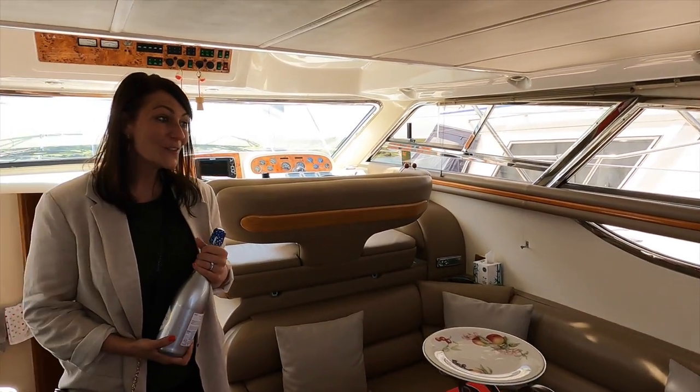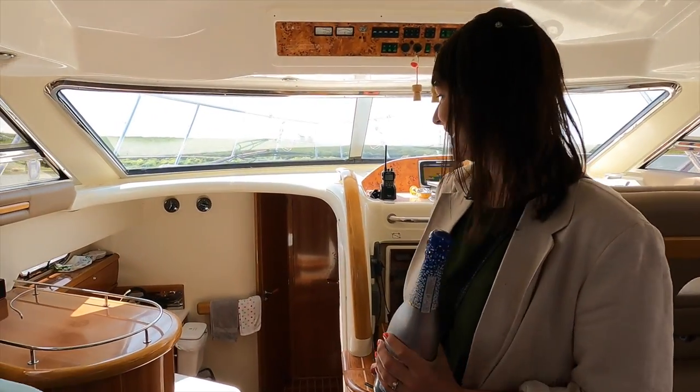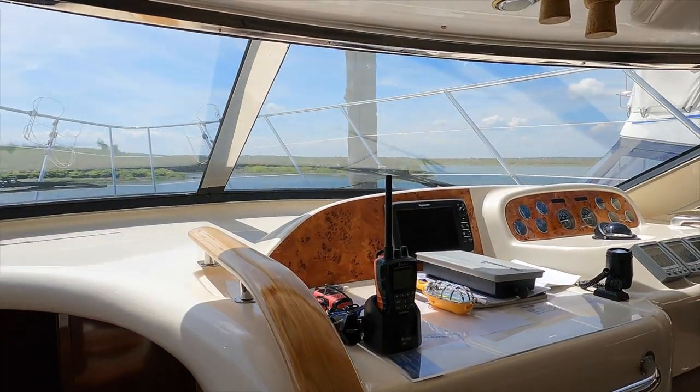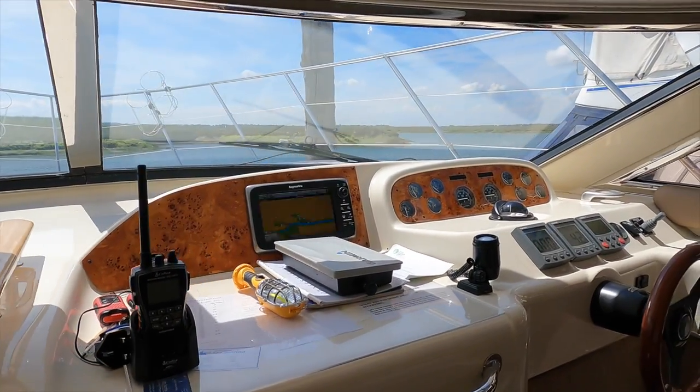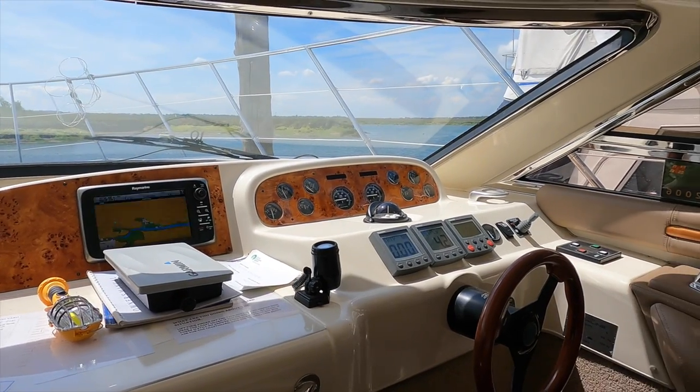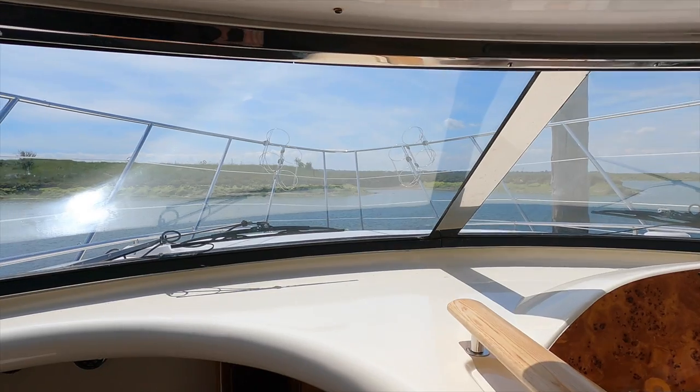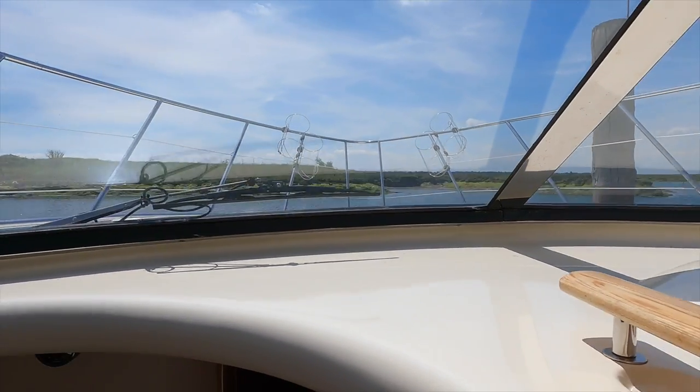Lovely, isn't it? Lovely boat. It is lovely, look. What a lovely day as well. Yes, it's a little bit windy going that way, but when we turn around, the wind will be behind us all the way, so it'll be much nicer.